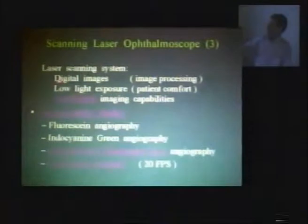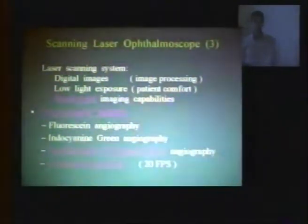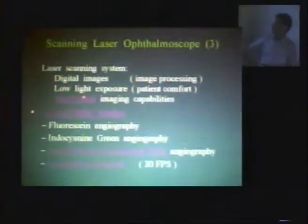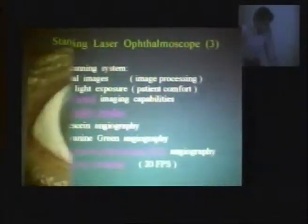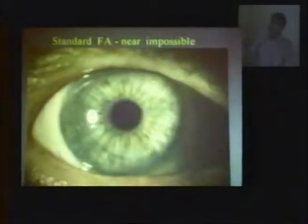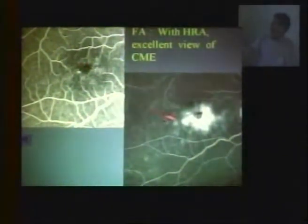We talked about digital. It's a low light exposure. It's much more comfortable for patients than fundus camera. Fundus camera, you get boom, boom. Every flash is very bright. Okay? With this, it's low light. The other thing is we can do it with small pupil. This is the pupil of the patient, and that is the early and late stage of fluorescein after cataract surgery, okay? Even in a small pupil, we can get decent images.